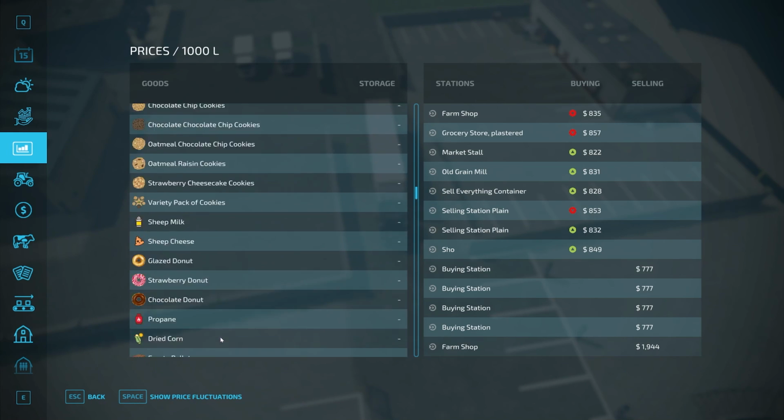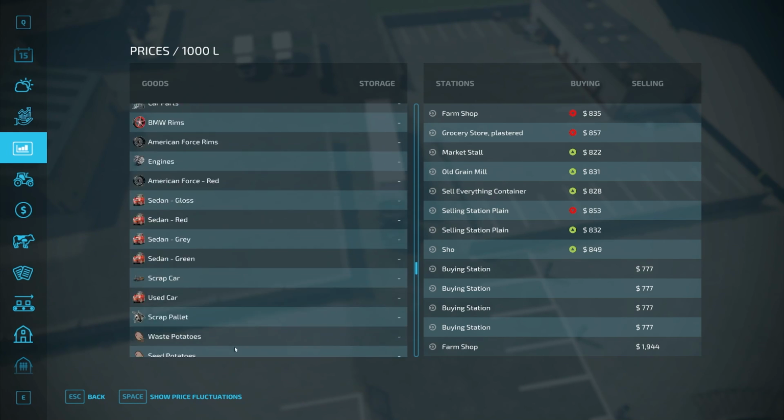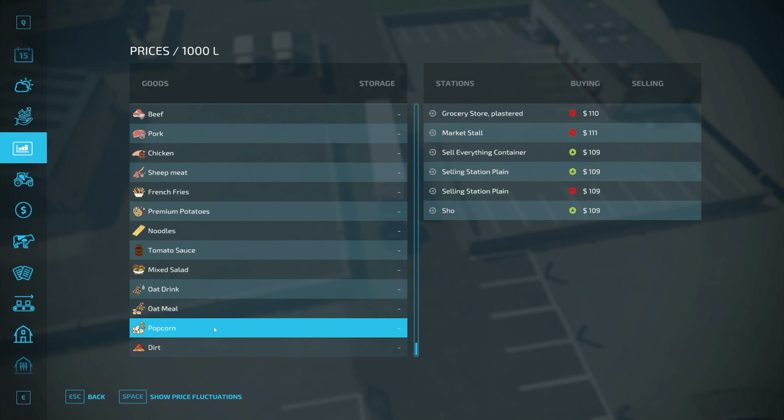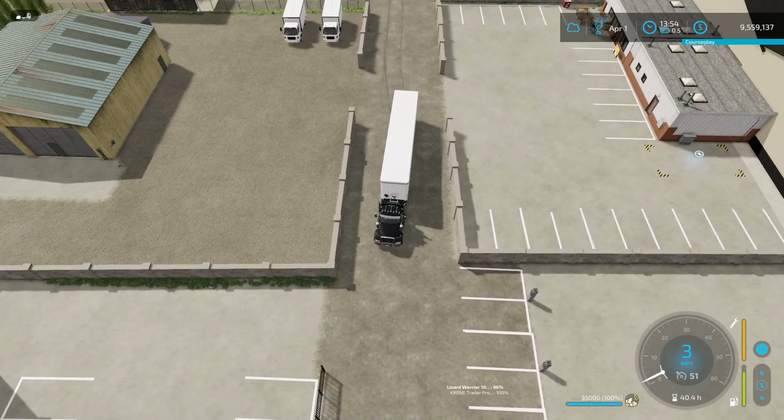Where's popcorn at here? I actually think popcorn's towards the bottom. Just grab that and go all the way down. Yep, there it is. Okay. We tag that. Boom, right there, 109. And that's a pretty good price. So 20% above that is great.